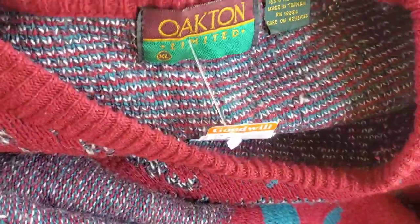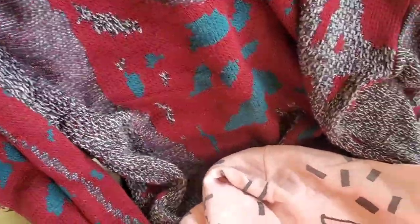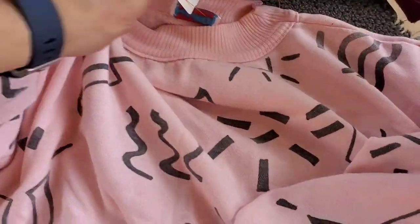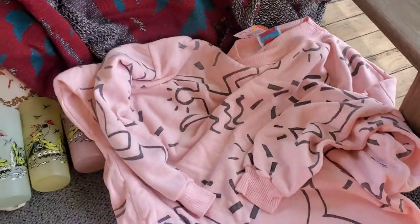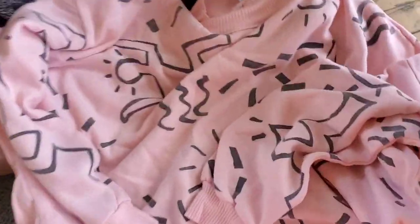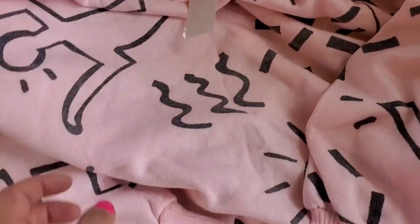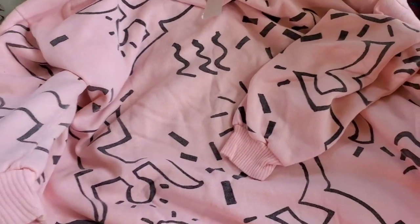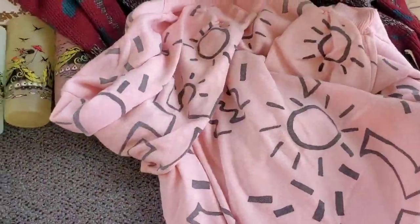So, back to Goodwill. This is one of those vintage style sweaters I was looking for, so I purchased that one. These weren't at the 50% off color tag, but this color is really pretty. It's a little dark, but made in the USA, Vaho. I don't know that brand, Vaho. Gorgeous. This is definitely like a 90s. It screams 90s. Beautiful pink color.